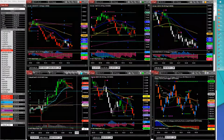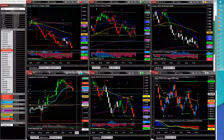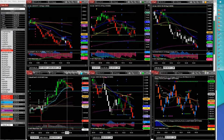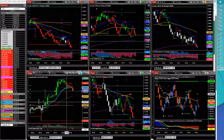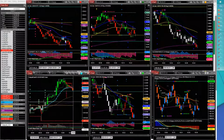Okay, folks, well, looks like we're getting a pullback on the Russell, down in its session, setting new session lows. Micro ES getting close to target one on Catapult. In fact, I think that was target one. $36.25 for target one. And yeah, we got to within one tick. We got to $36.50.